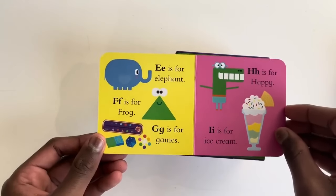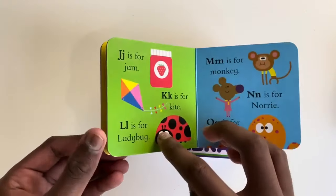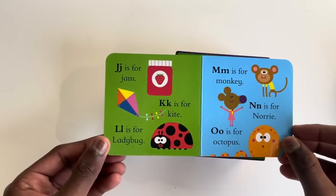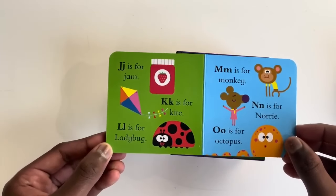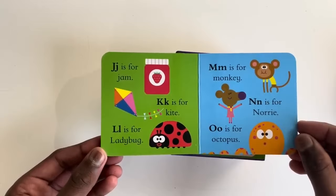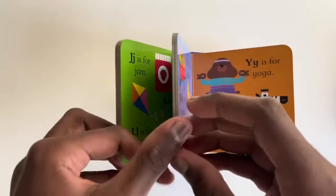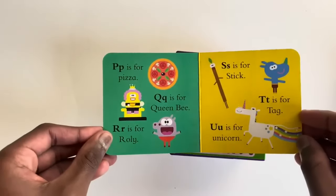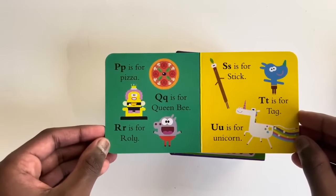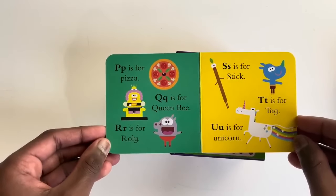H is for happy. I is for ice cream. J is for jam. K is for kite. And L is for ladybug. M is for monkey. N is for Nori. O is for octopus. P is for pizza. Q is for queen bee. R is for Rolly. S is for stick.